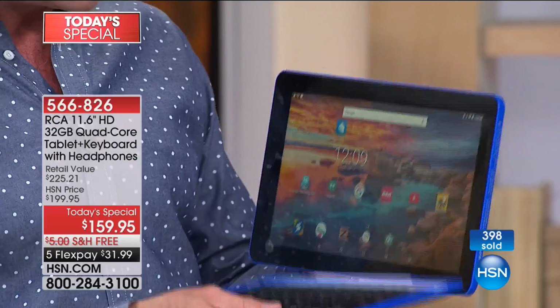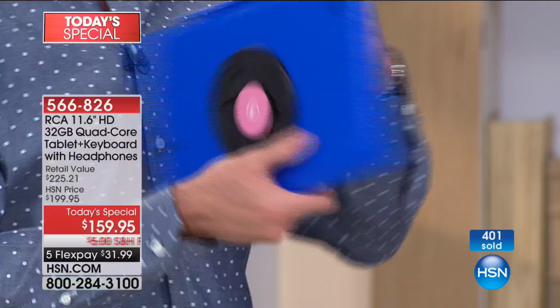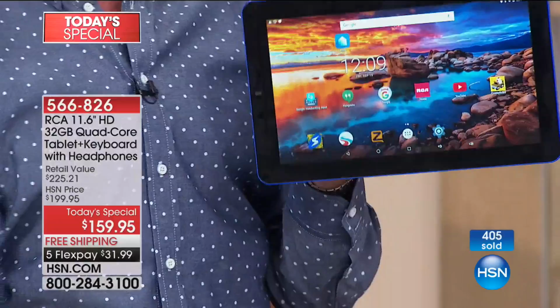Sometimes you need that full keyboard. Sometimes you want to have that full keyboard. You know, you want to be on the go. You want to really have a computer experience. And then a lot of times, of course, you just want the thinnest, lightest, easiest experience you can have. Now, let's get into some demos. I've got so much to show you on what the tablet can do.